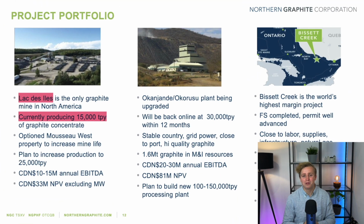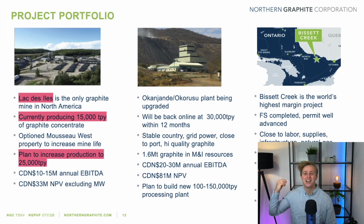For right now, the company is only focusing on the graphite concentrate, not necessarily on anode materials. But it has publicly stated that it is also working towards those anode materials too. So 3 different properties scattered around the globe, of which 1 is located in Canada, Lac des Îles, which is currently producing around 15,000 tons of graphite concentrate a year. Keep in mind, the company hopes to upgrade this plant to a 25,000 ton per annum production figure reasonably soon.